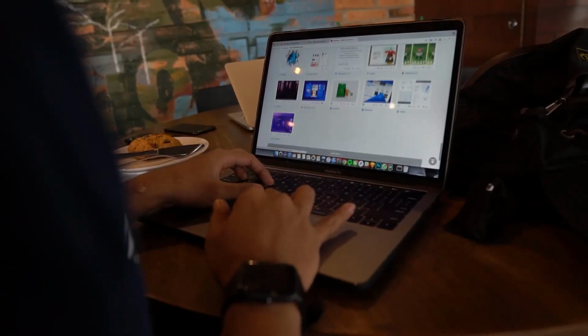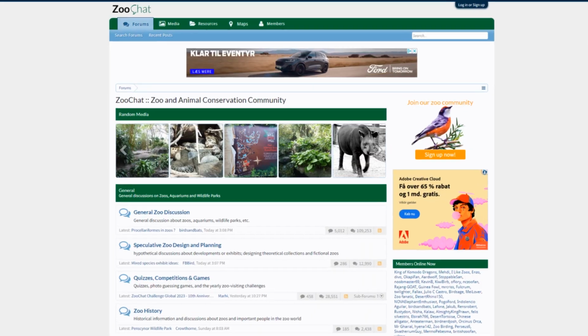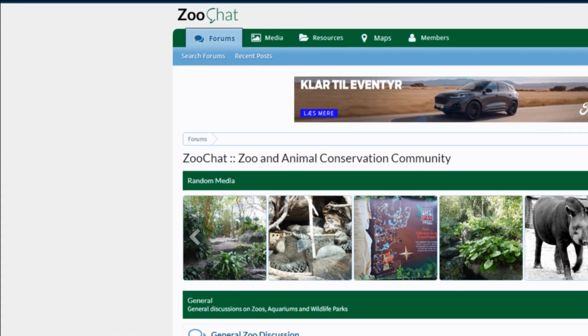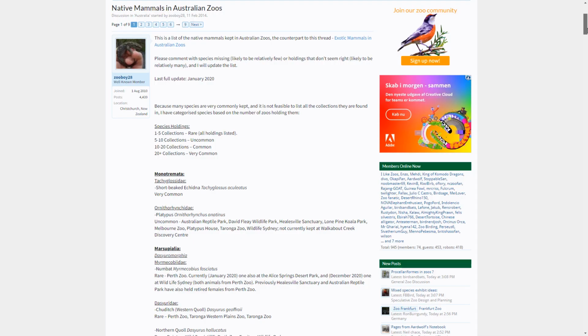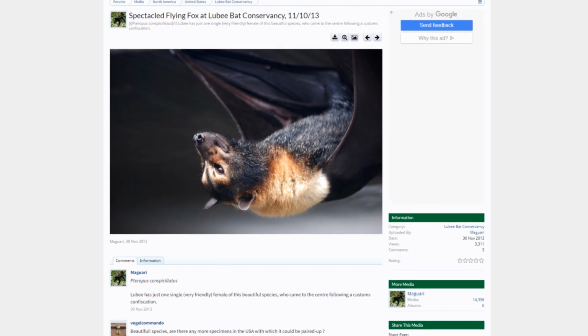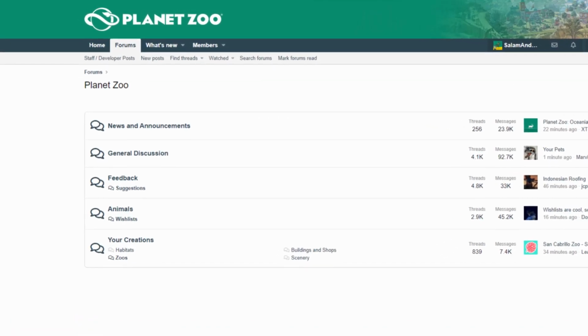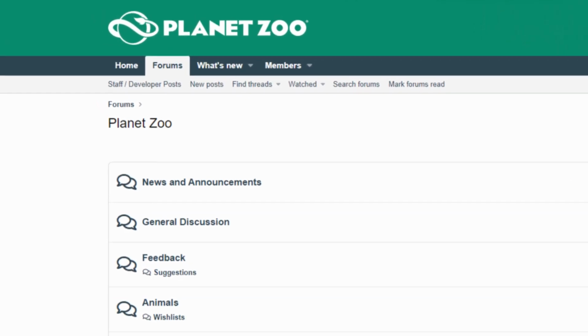And instead of dragging you through a whole lot of websites, I will just let you know what I have found. But I will point out that especially ZooChat was a big help since they got this post about native mammals in Australian zoos, and it is also a good place to look up pictures of animals in zoos and similar. Besides that, some comments from some cool people on the Planet Zoo forum was also helpful.